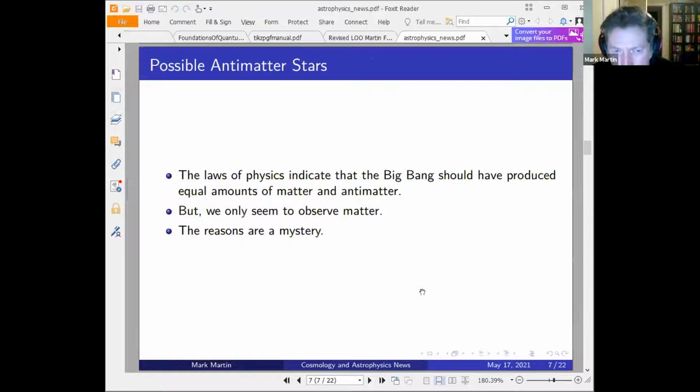Another interesting result that came up in the past couple months is that some scientists identified some potential antimatter stars in the vicinity of our solar system. So why is this interesting? Well, the laws of physics suggest that the Big Bang should have created pretty much equal amounts of matter and antimatter, but we don't know where the antimatter went. We only seem to observe matter for the most part, and nobody knows exactly why.